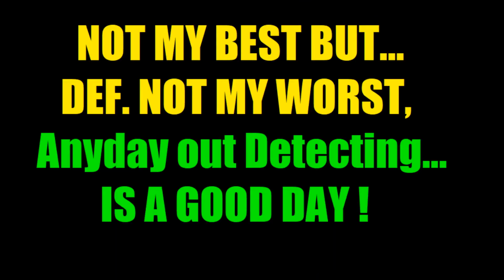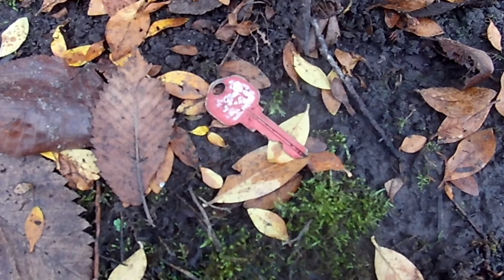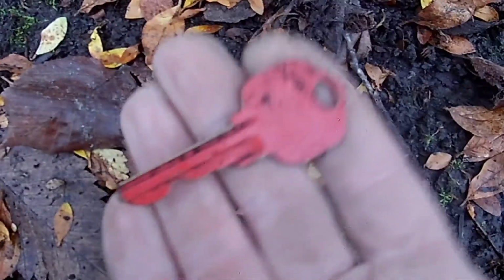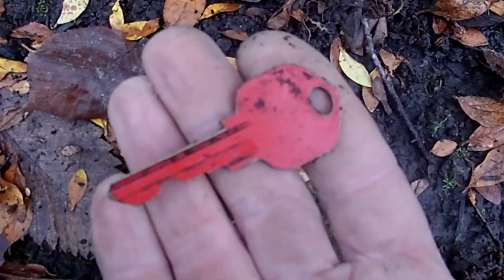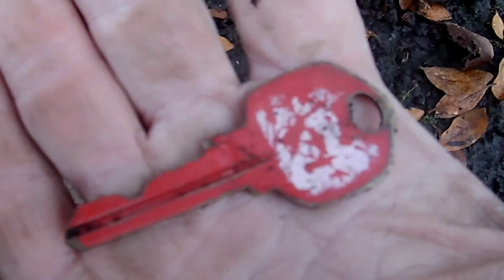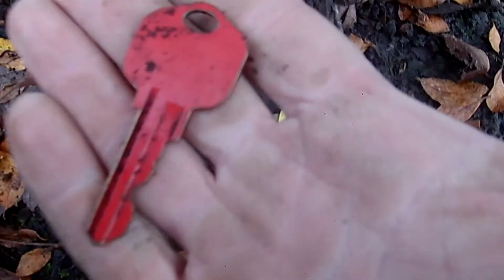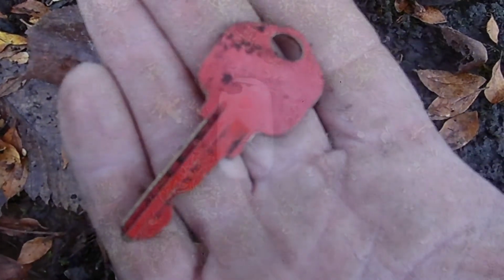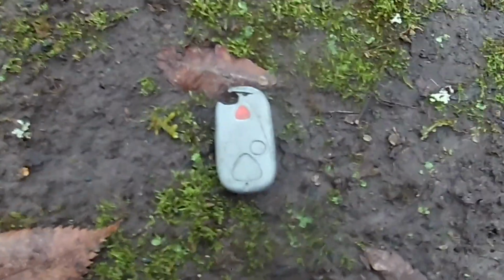Oh wow, look at that. For I have found a red key. You know, I wonder if that belongs to the city of Longview for something. I don't know if that belongs to the city of Longview or someone just having a really bad day. Anyway, someone had a really bad day.